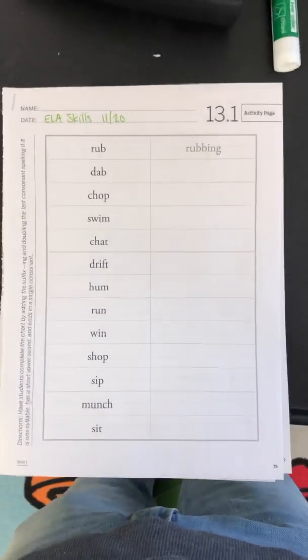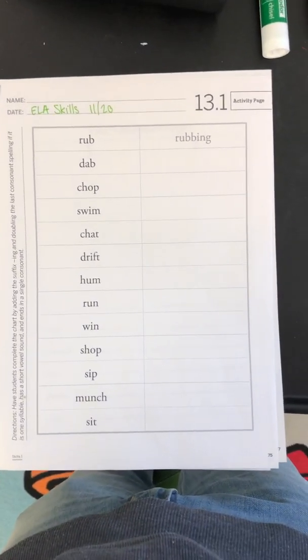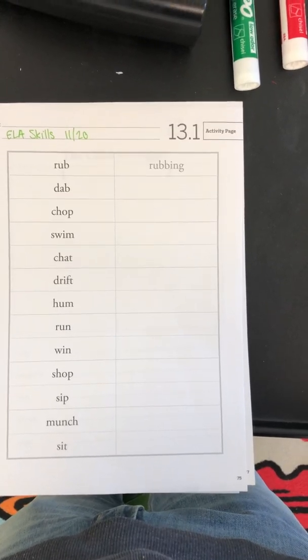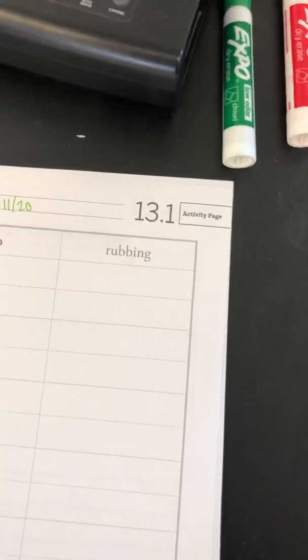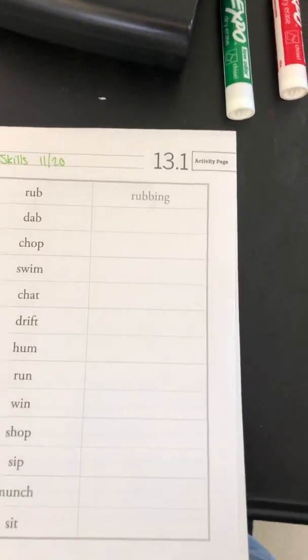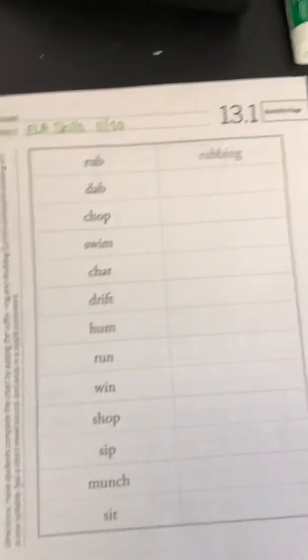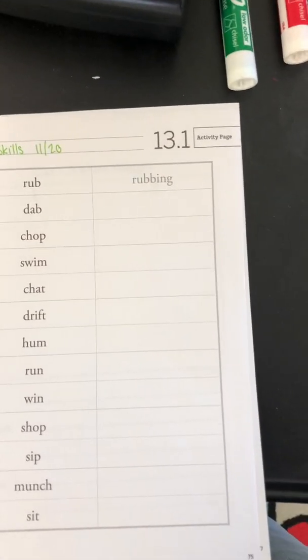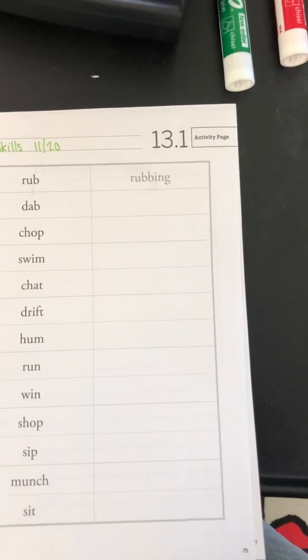Move my boards. Go back to the worksheet here. Remember, this is 13.1. So this is what it's going to look like here, guys. All right? This is what we're going to see right here. Okay? So 13.1 ELA Skills. Okay, guys? All right, so now we are going to talk about adding an ing to the end of a word. Okay, guys? Adding an ing.